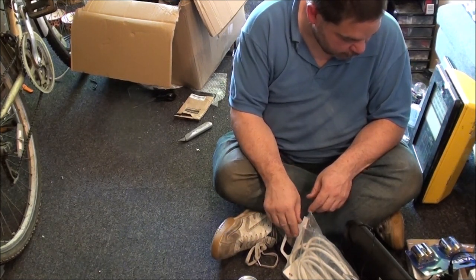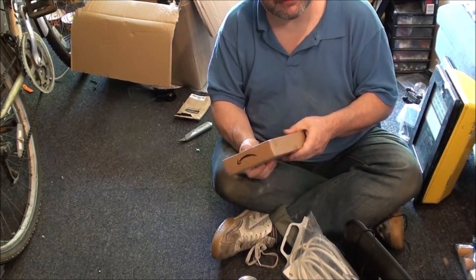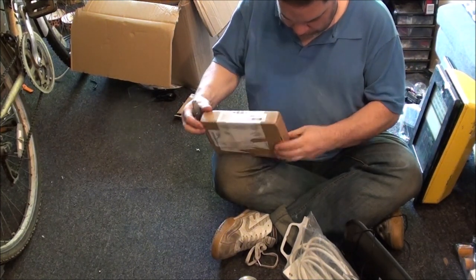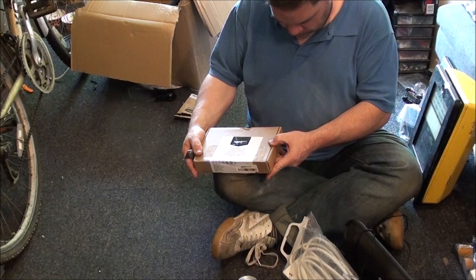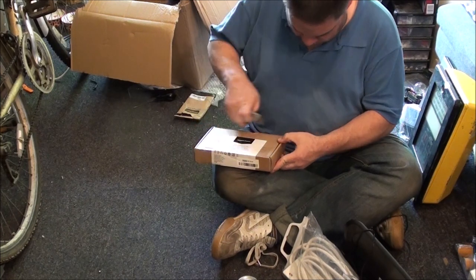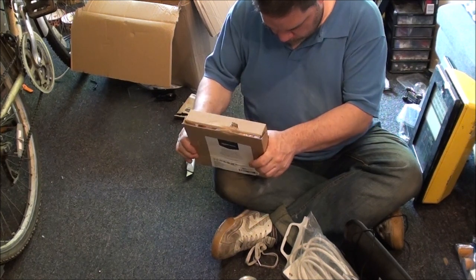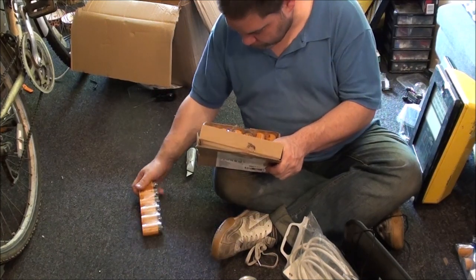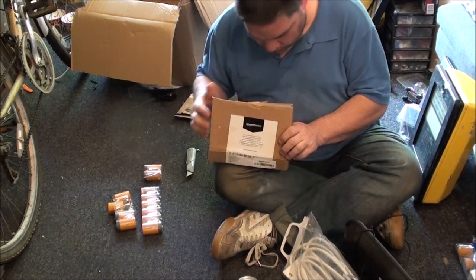Can't believe I've got that many D-cell batteries. It's got 12 up. I've got a feeling, just from the weight, there's more than that in there. I can't find the lid opening. Well, there is 12 in here, two rows of six. These ones have been opened though. One hasn't.